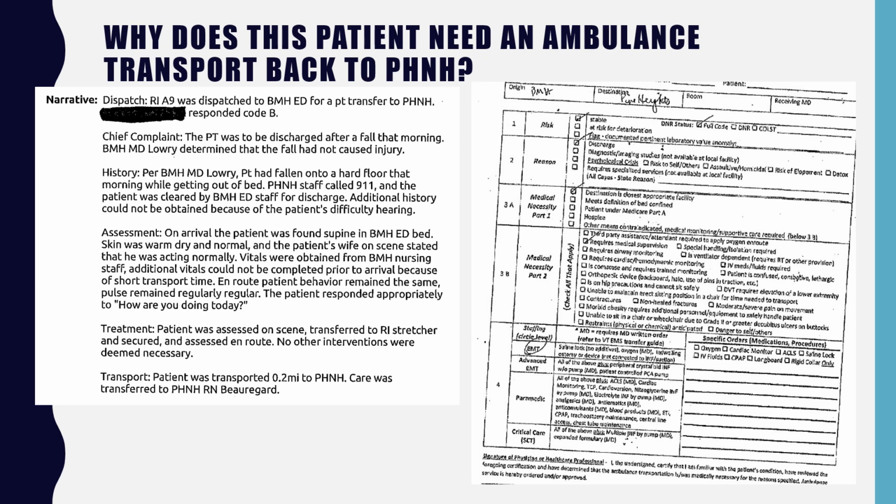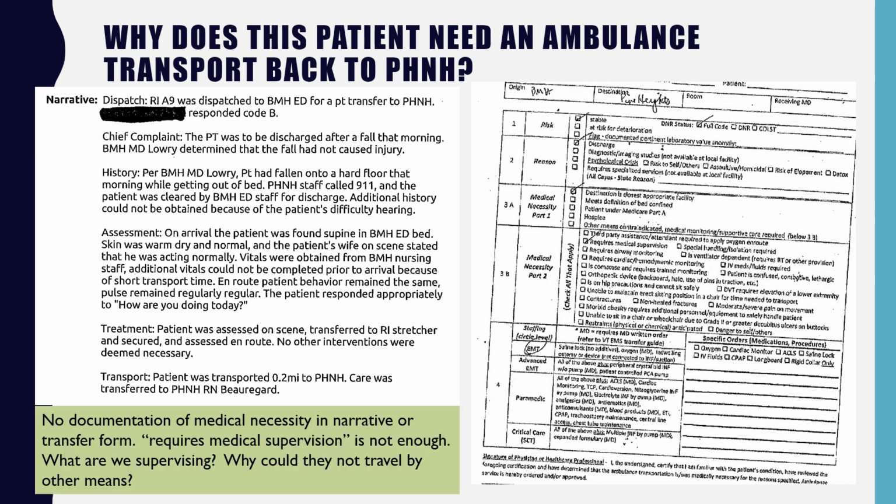And I don't even know where this report came from. It's one of Ellen's that she pulled. There's no reason. Correct. So one, there's no reason over here, but they've checked the box for medical supervision, and there's no positioning, there's no how they were found, they're going back for long-term nursing care not available at BMH.